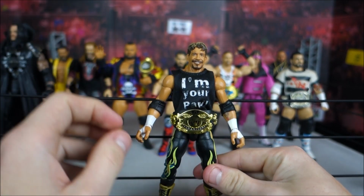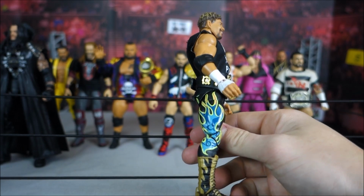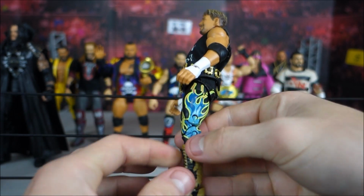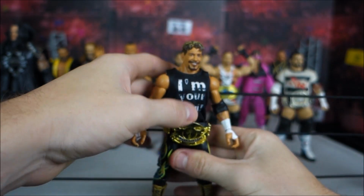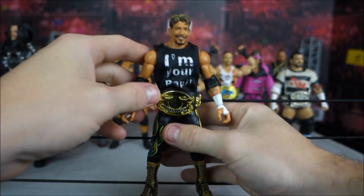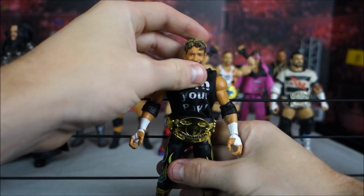This is the most iconic look to me for Eddie Guerrero. You got the flames on the tights there, the gold boots with the black flames. The lime green on this really pops and really looks awesome. Got the I'm Your Puppy shirt. I really wish it came with this belt, but of course I have one, so I just chucked it on him. Got the tattoos and this head scan.